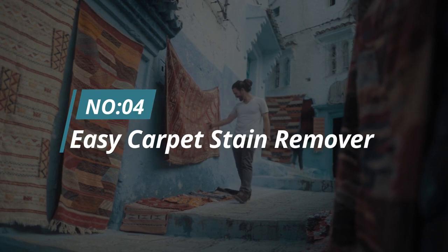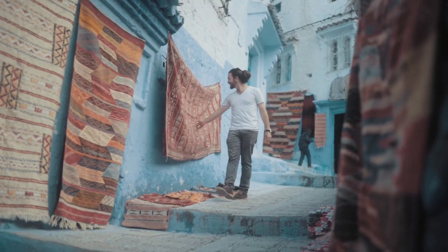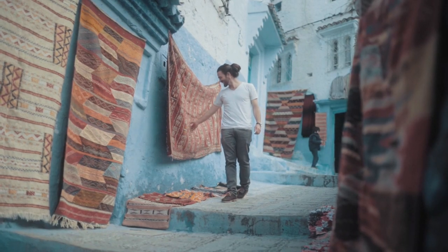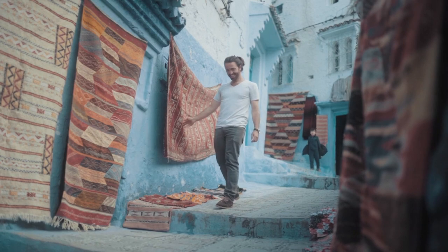Number 4. Easy carpet stain remover. Do you hate seeing stubborn stains on your carpet? With this easy carpet stain remover, you'll be able to get rid of those stains in no time.